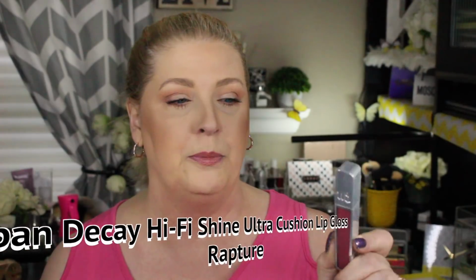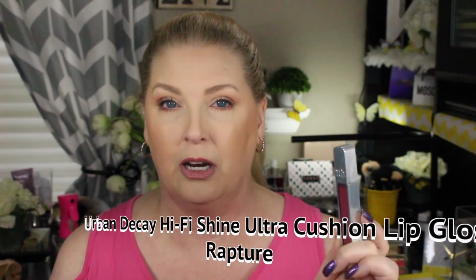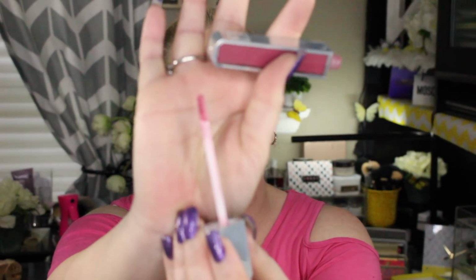The first one is the Urban Decay, and this is the Hi-Fi Shine. Say that 10 times. This is in the color Rapture. And this is what the applicator looks like. I have this on right now on top of I think just an Essence lipstick. But it just gives that extra bit of color and shine to it, which I really like.